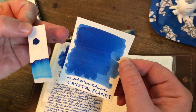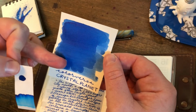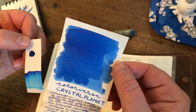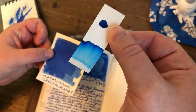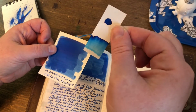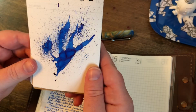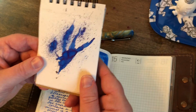Then the swatch card doesn't pick up too much of the sheen, but you can see the shading. I went back over it to give it more of a gradient. And then the chromatography is very, very nice as well. Looks like an iceberg. Here are my splats. I like how that splat turned out. Yeah, I just really love this ink.